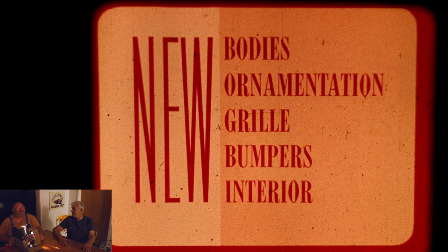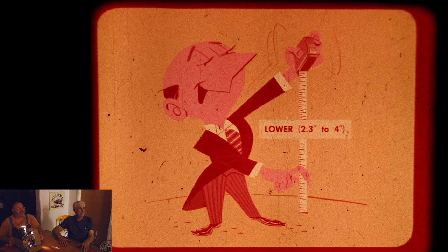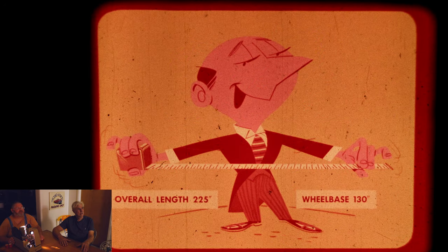I said chick. And new bodies, new ornamentation, new grill, new bumper, new interior. All new for 59. Lower, 2.3 to 4 inches. I guess various parts of the car as the previous year. Wheelbase 130, so it must be longer and wider. Nowadays you've got cars whose overall length isn't even 130 inches.